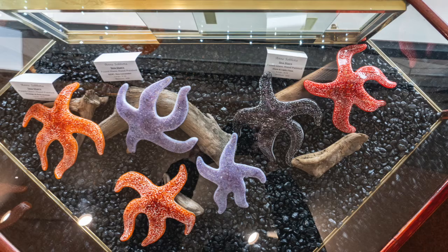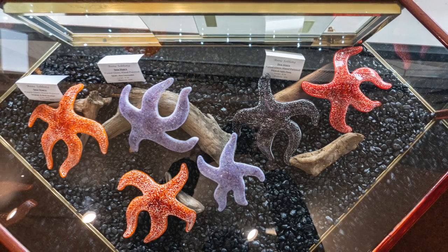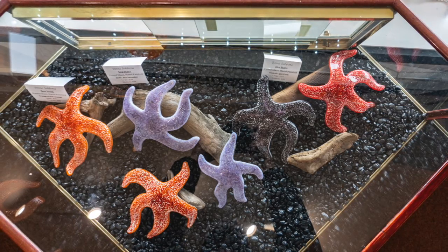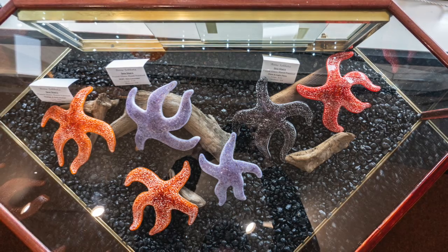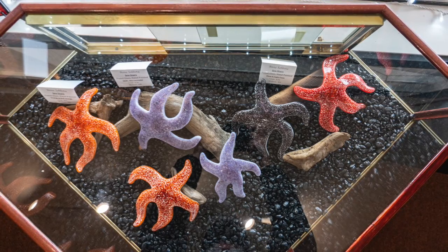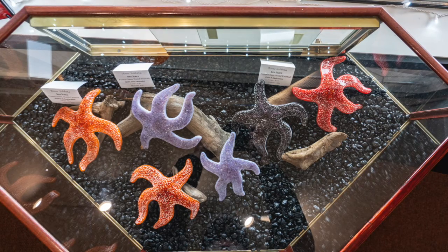Now we have the collection of sea stars by Ann Sabota. These are fused glass and hand painted, and we have essentially 4 different colors. We have the orange, red-orange on the left, the neon lavender in the center, a plum, and then a red one on the right. The large ones go for $54, and the medium ones go for $36. And I'm not sure what the sizes are.